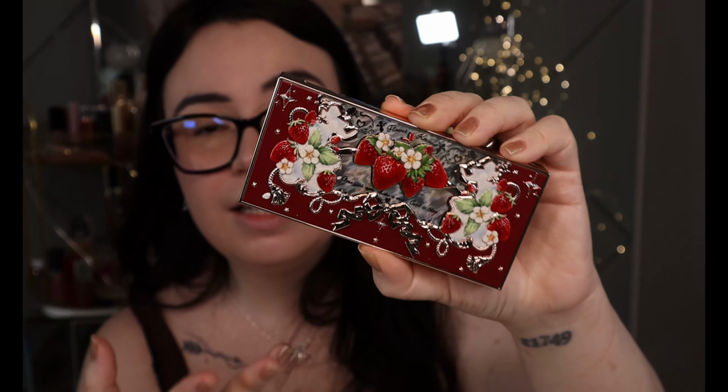And I mean, this brand is the perfect brand if you want to do a gift for someone because their packaging is so cute. Like, you cannot go wrong with gifting something like this. So that's a really smart thing to do.